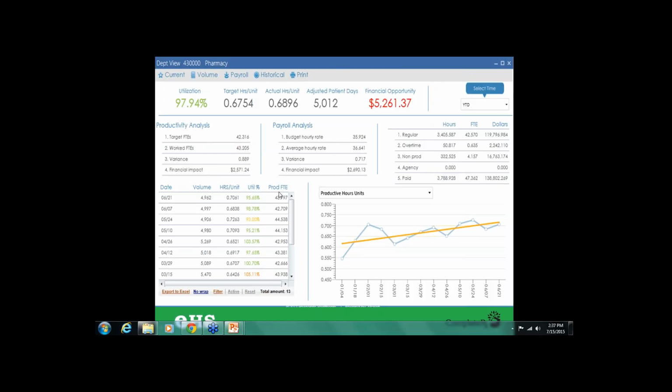That is good information to share with your staff, because as you're setting schedules and you're filling open positions, if they understand and see how the department's doing from a utilization standpoint, then they're tuned in with you. The target hours per unit to the right of that is going to be a department-specific target. So if you've got a clinical pharmacist initiative and you need to build in additional staff, obviously the target's going to be higher than in the sample we just showed a moment ago.